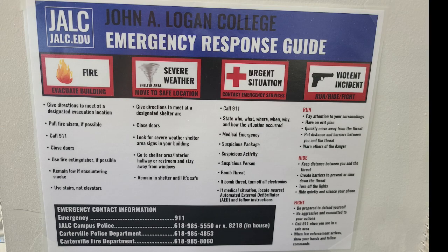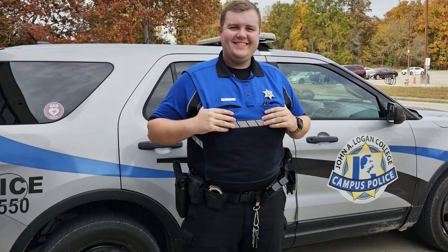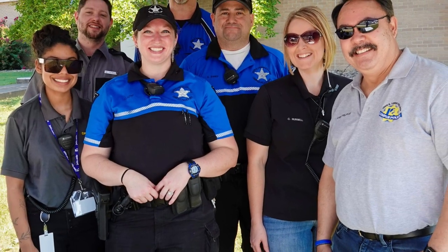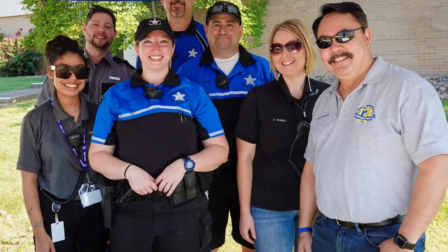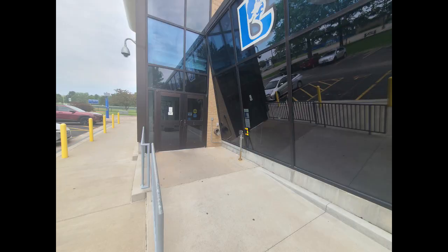Lastly, here are a few safety protocols that you should be aware of. Though Logan Fitness staff will not be present during non-business hours, there will still be a frequent presence from campus police. Johnny Logan campus police staff are already present 24/7 and will be conducting regular walkthroughs in the facility. When they are not conducting walkthroughs, they will often be monitoring the security cameras in real time.